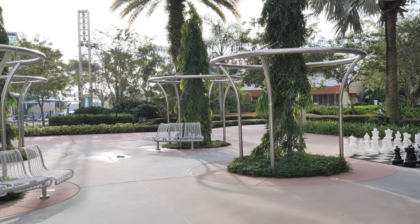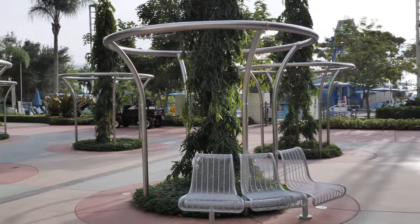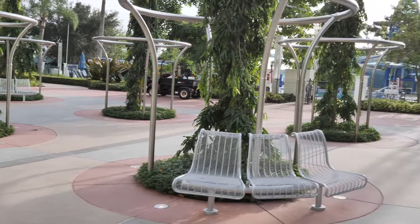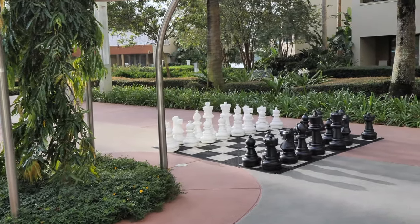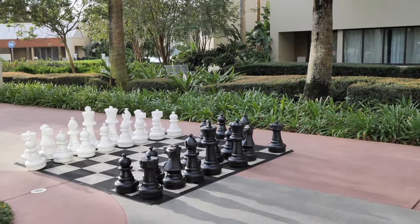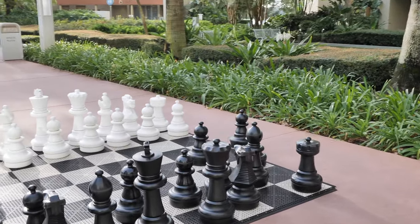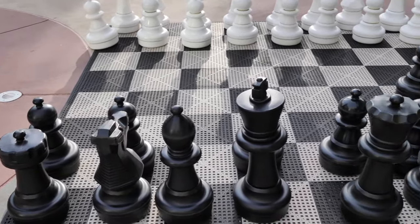So actually Bay Lake Towers here is not the first DVC resort, I should say. Contemporary was the first Disney resort ever. Bay Lake Towers was not the first DVC resort. It actually was built in 2009, or they started selling properties, I think, in late 2008, 2009. Here's a picture of the human chess board. Let's go ahead and walk over here.